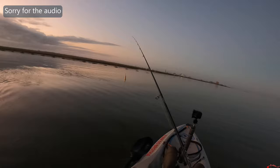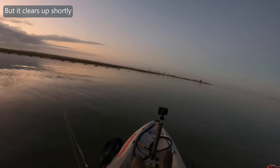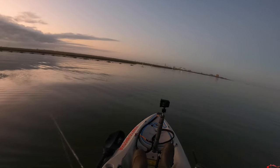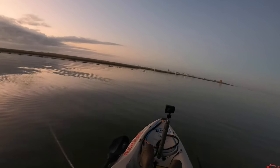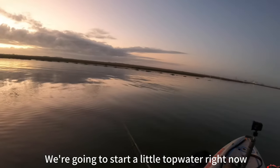All right, let's start off with a little bit of top water. It's so still right now. The water is so flat. Zero winds right now. It's gonna pick up, it's gonna change. But I'm gonna start with a little top water right now. It's the stillness of the morning.